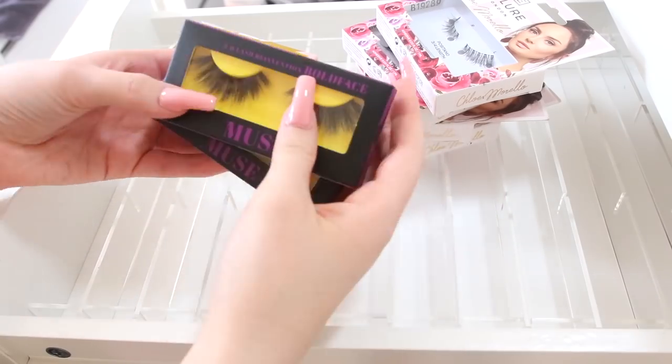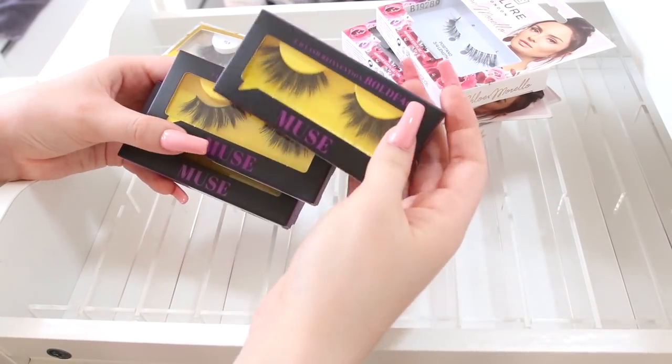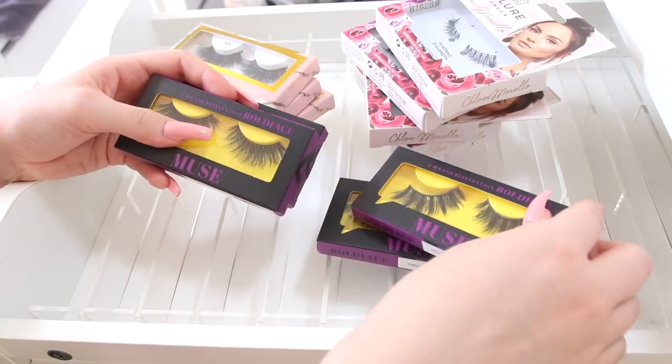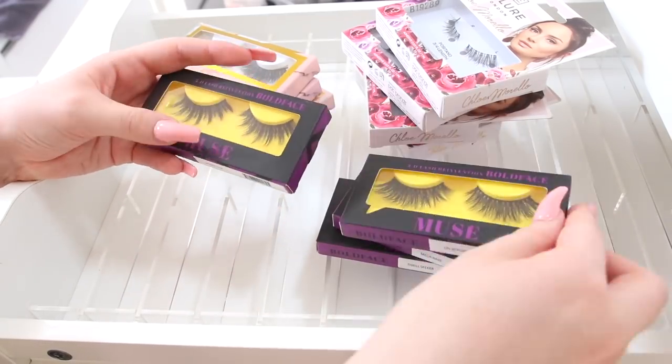I forgot to tell you what was in this drawer. So half my collection of Boldface makeup lashes. I love these. They literally have every single style you could ever want and need.